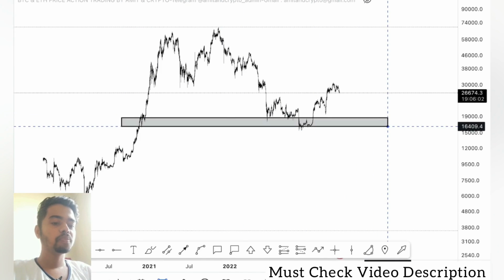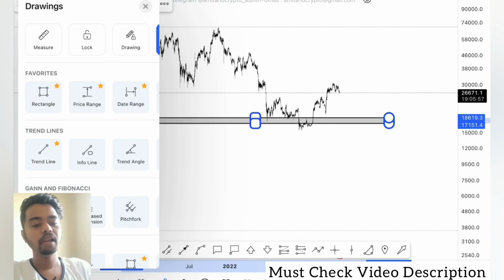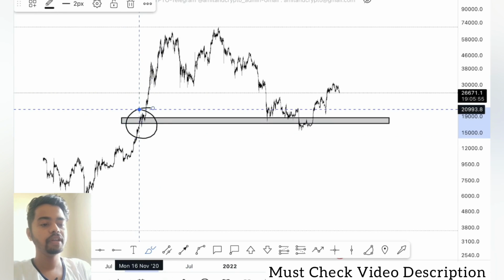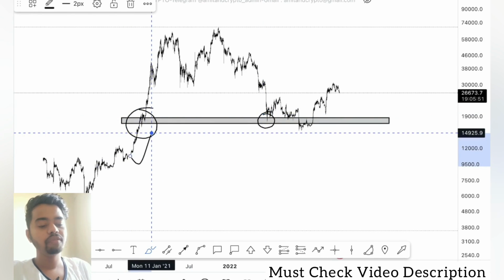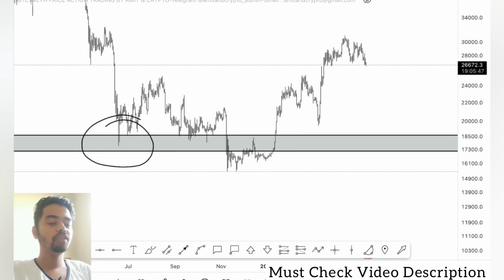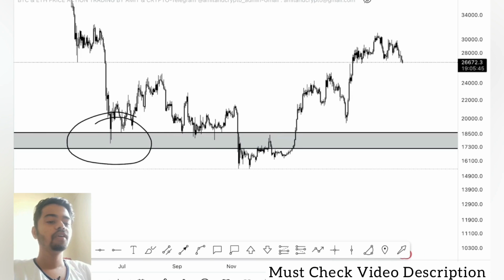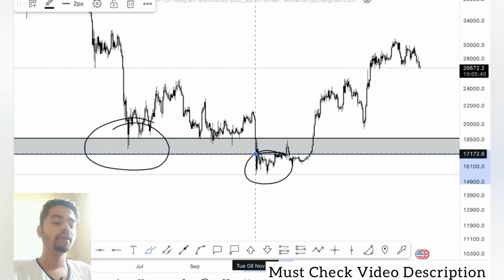Take a look at this point. How amazing. The first point is simple. Here we can see the first point and the second point. Alright, this is our point where we took help to draw the support level. In actual, we have another double bottom. First of all, we can consider the first bottom here and the second bottom here.